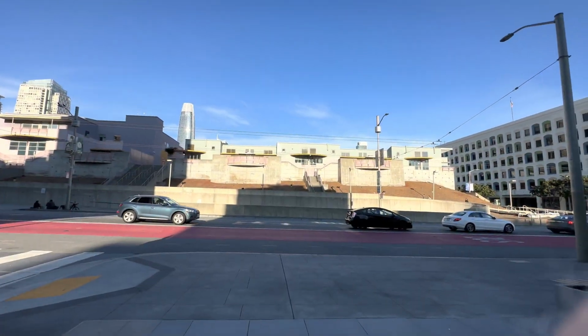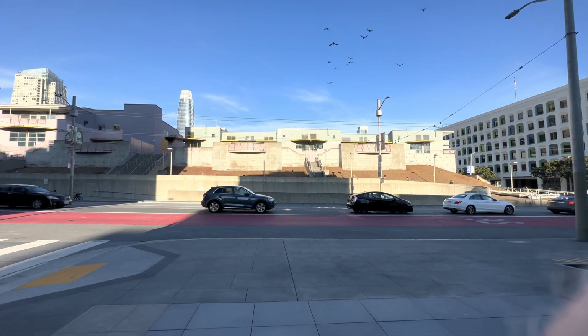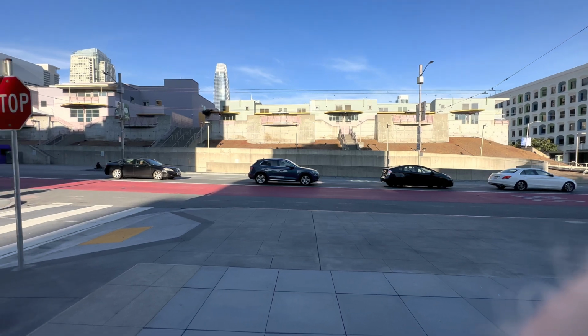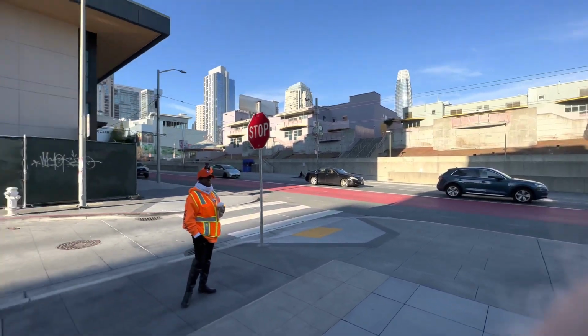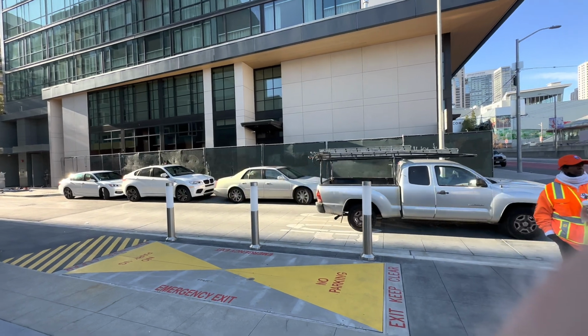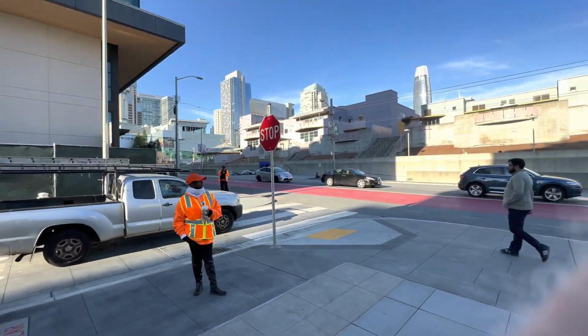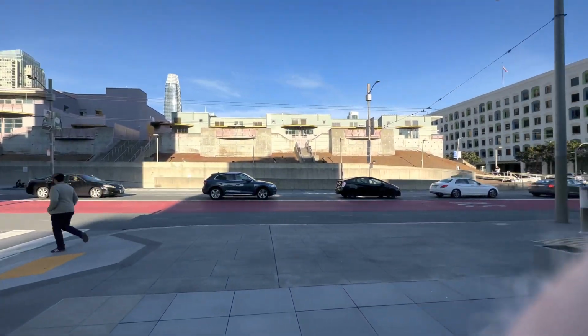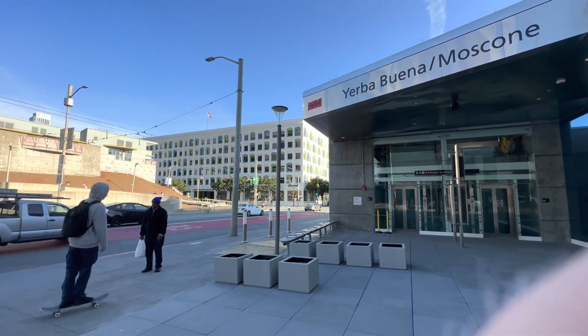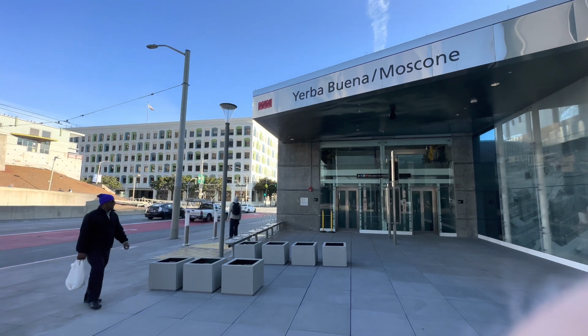Okay, so out in front of us here, the direction I'm currently facing, this is 4th Street. This station has a plaza. It's the only entrance. And over here to my left, this is Clementina. And so that is a small side street. If I turn back here, that was the north side of the station.